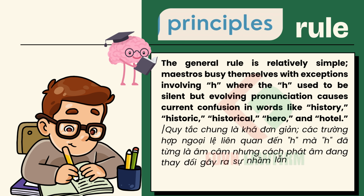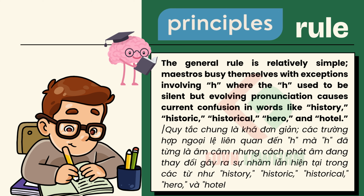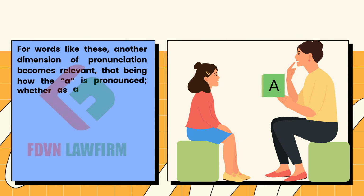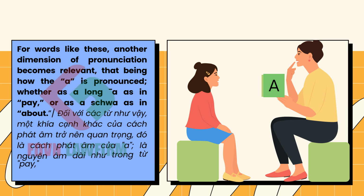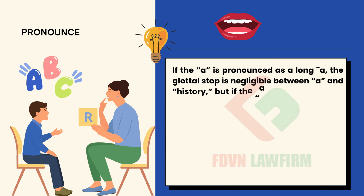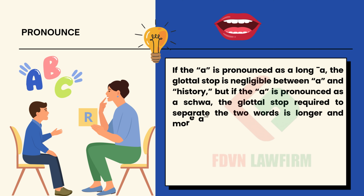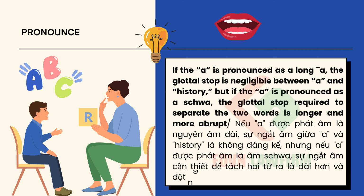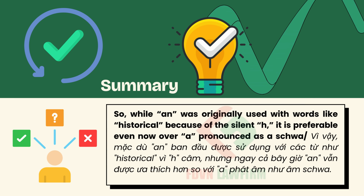Maestros busy themselves with exceptions involving h, where the h used to be silent but evolving pronunciation causes current confusion in words like history, historic, historical, hero, and hotel. For words like these, another dimension of pronunciation becomes relevant, that being how the a is pronounced, whether as a long a as in pay, or as a schwa as in about. If a is pronounced as a long a, the glottal stop is negligible between a and history, but if a is pronounced as a schwa, the glottal stop required to separate the two words is longer and more abrupt. So, while an was originally used with words like historical, because of the silent h, it is preferable even now over a pronounced as a schwa.